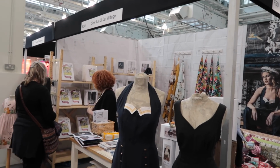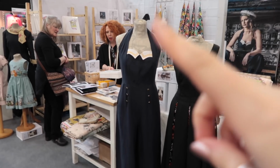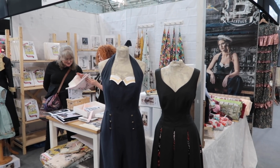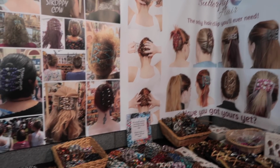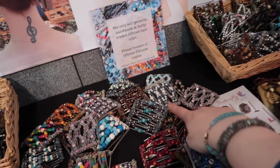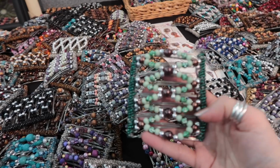So I've just been having a lovely chat with Caroline from Sew La Di Da, and look at the Margot, isn't it beautiful? That's definitely on my list to make this year, and she's got some new patterns coming out very soon, which is exciting. So I'm at Butterfly Hair, and I've seen these girls for the last couple of years, and they do these amazing hair clips, which are actually incredibly comfortable to wear. I have one of those, and I have one like that, and I'm currently looking at this because I think in my red hair that would look really awesome.